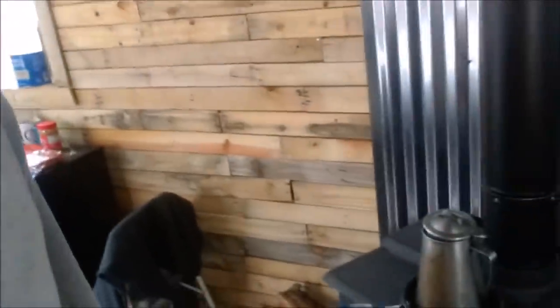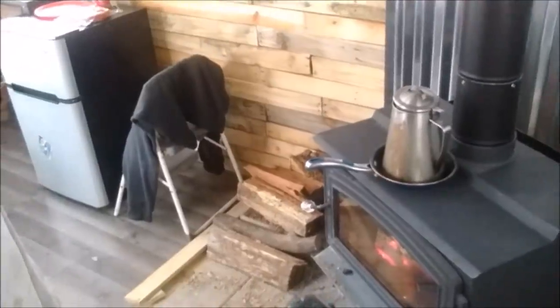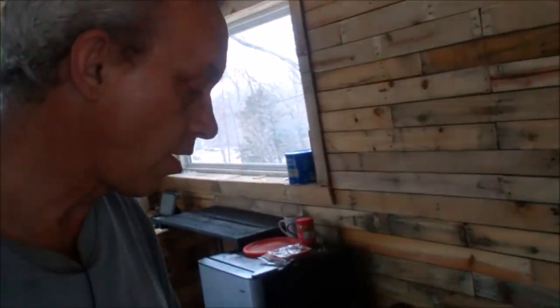We were trying a little experiment here. We're going to see if we can make coffee on the wood stove. One of the reviews I read said that this stove is not good for cooking on. So we'll see if we can get coffee to boil on it.